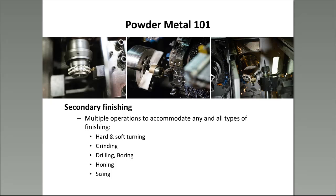Secondary finishing, the next step in our process. The main benefit of powder metal is the ability to produce a net or near net shape with minimal waste. Further processing can take place in the form of CNC turning, milling, grinding, drilling, those types of activities in order to achieve some of the tighter tolerances, perhaps on the order of significantly less than 50 microns or a thousandth of an inch. That can be done within certainly sinterous operations.